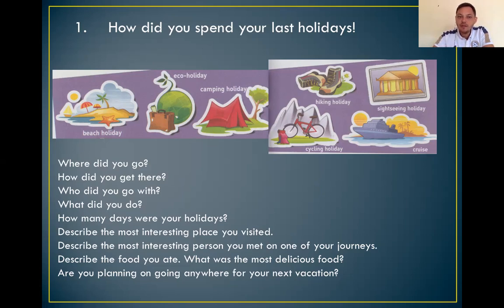So how many days were your holidays? 10 days. Okay, so you can talk about it. Good. Describe the most interesting place you visited. The most interesting place in Turkey must be Troy. Troy, the ancient city. It's kind of like being put inside Greek mythology, which is really amazing. There are so many ruins, and then the Colosseum. It's making me think back to the gods and goddesses, and then I feel like I'm Greek.